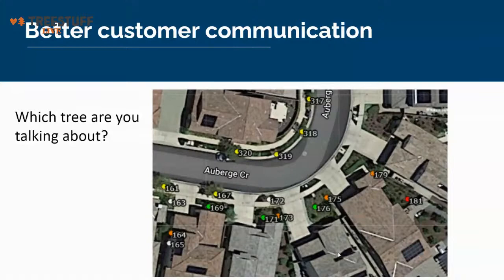So really efficient communication. Again, we're in the service industry. It's all about taking care of your customer. Yes, we're taking care of trees, but we're taking care of customers more. That's the name of the game in this business. So when a customer has a problem, you can hop right on it and streamline that communication. That goes a long way in customer retention and your relationship with your customers.